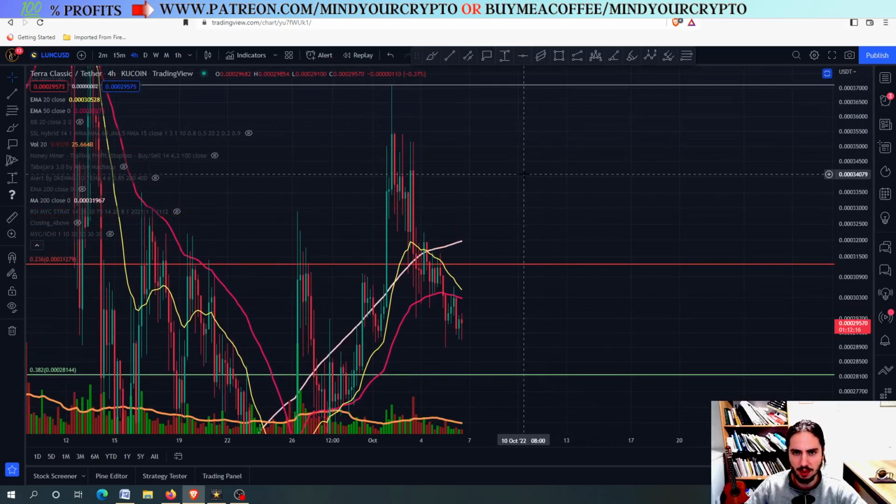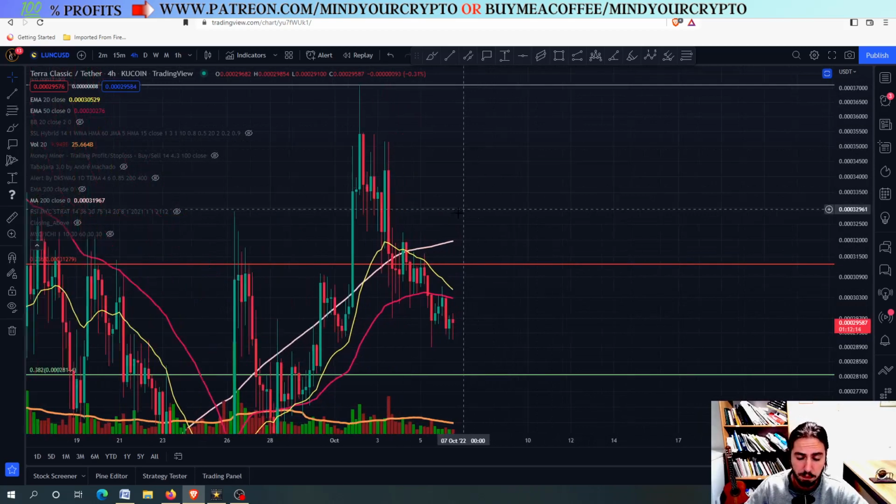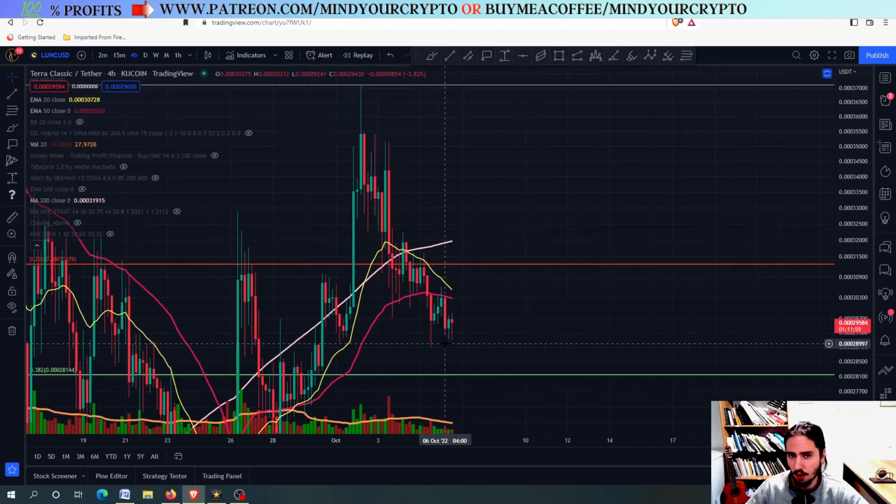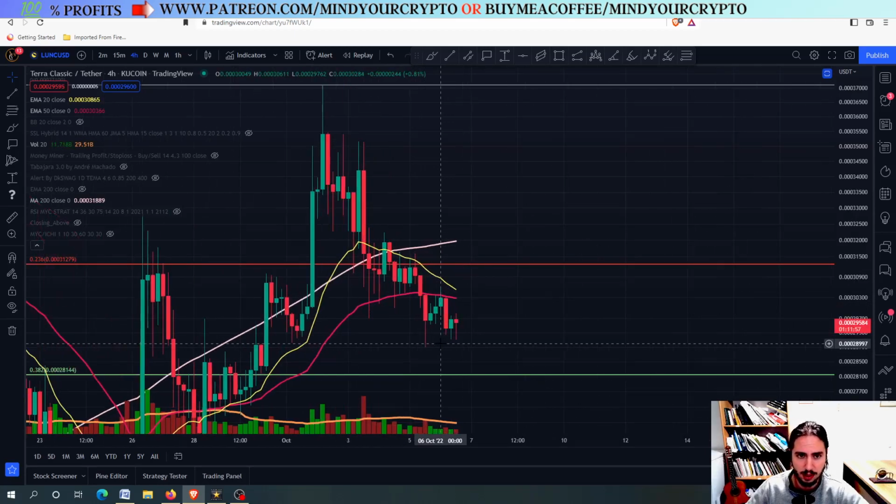Let's start right now with what Luna Classic is going to do. So eventually this was a bearish pennant. Okay, so you can see that we corrected towards the bearish pennant. Higher lows, lower highs, ended up in a smaller price target. Now, what is next? Can we go even higher or not? We are going to find out pretty soon.